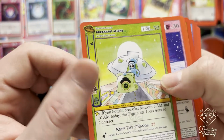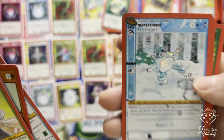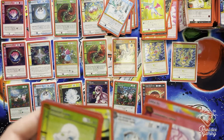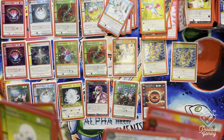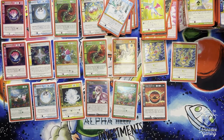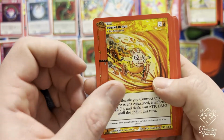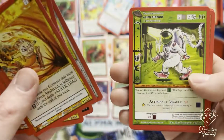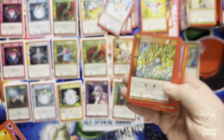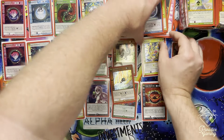Alright. Breakfast Aliens. Alright. Headless Cannoneer, Lady in Red, Thunder and Ice. And we got a Transpringer in reverse. Pterodactyl Alien. That's pretty cool. The Monster of Partridge Creek. A lot of dinosaur representation. Awesome. I love dinosaurs, so. That was my thing as a kid. I wasn't a truck or a car guy kid. I was a dinosaur kid. And my wife said, you know, it's pretty funny. It's one or the other when it comes to boys growing up. Glistening beach rock. Nice. They either are into trucks and cars or they're into dinosaurs. And I believe she's right.